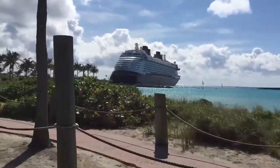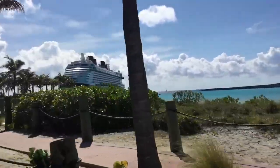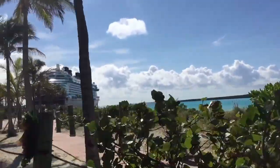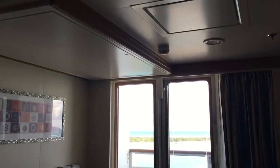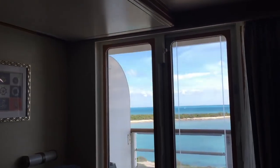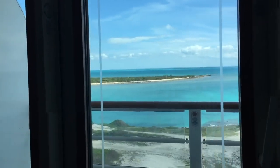I can see the cruise ship. It's right over there, so the tram has nearly arrived at the last stop, so we're able to get off and head back to our room. I have just arrived back at the room, and I'm just about to take a look at the view outside. It seems to be so gorgeous. You can see how clear the water is, and the beach looks so lovely too.